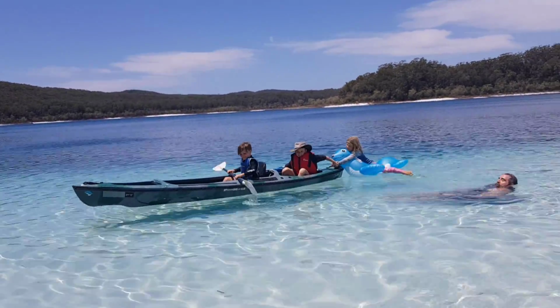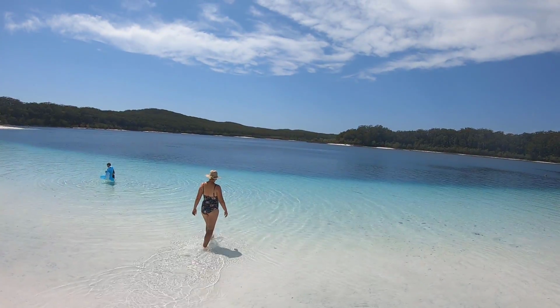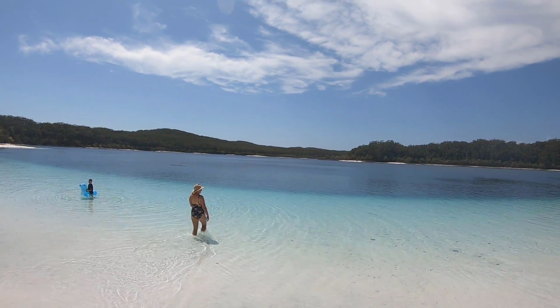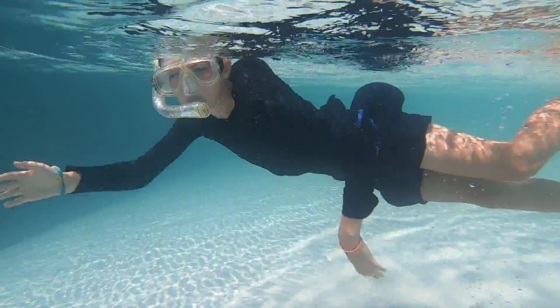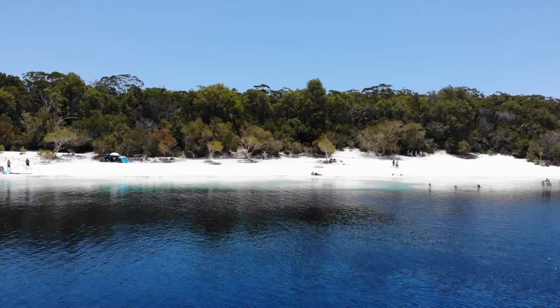It looks like a picture that's been airbrushed. The distinction between that beautiful turquoise water and then the drop off into the deep water. It just happens really quickly and there's a real colour distinction. Jed just went out there and he said he couldn't see the bottom. He couldn't get down there. It was really deep, yeah?